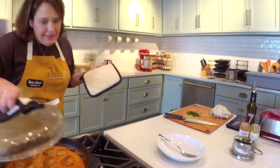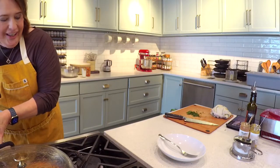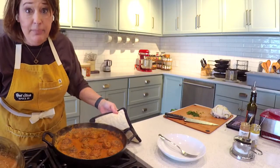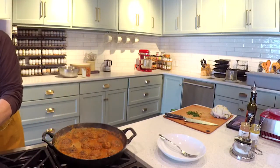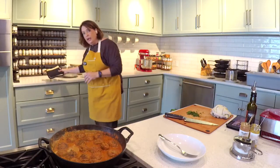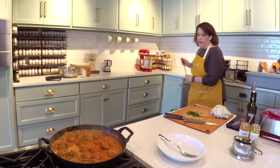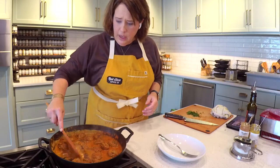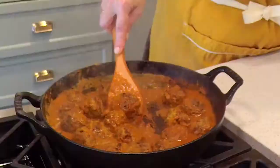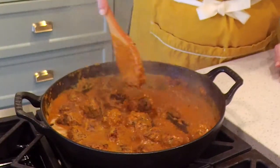So I made some before you arrived because they need a bit to cook. I would say let them cook at a really lazy bubble. The more lazy the bubble, the more tender the meatballs are going to be. So give them a good solid 20 minutes. Okay, no one wants to sit here for 20 minutes while I cook a meatball. Look at that. It's so beautiful. Okay, and look, it's thick and it's sticking to the bottom, and that's exactly what you want it to do.